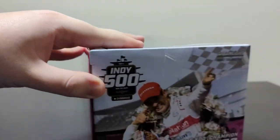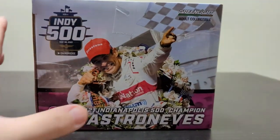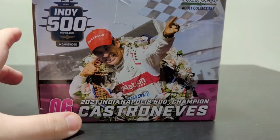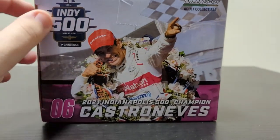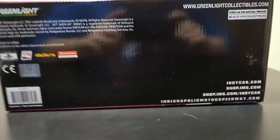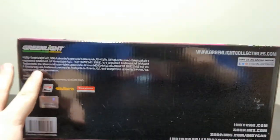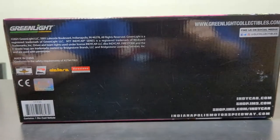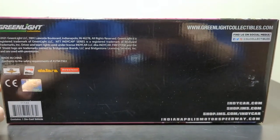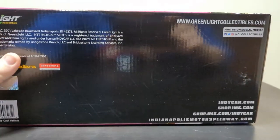Here on the other side, just another photo, nice and edited and pretty, of Helio with the wreath. And it has the Indianapolis 500 champion stuff, Castroneves 500 logo, all that jazz. And then on the bottom, have a feeling it's probably the same. It is, for the most part. Of course, the box got scuffed. That sucks. But you see there all the Greenlight licensing things. So if you want to see that, you can pause the video. Looks like it's pretty readable. IndyCar.com, ShopIMS, GreenlightCollectibles.com.